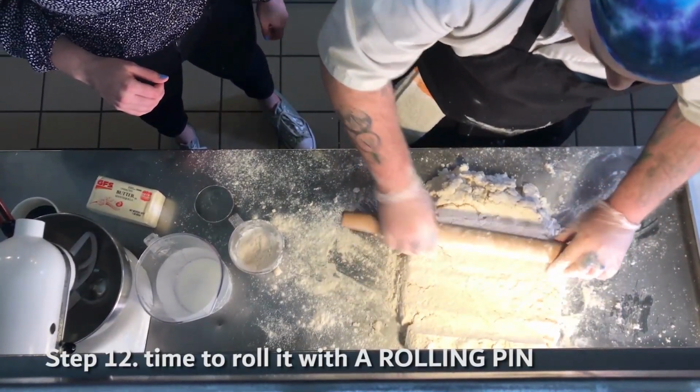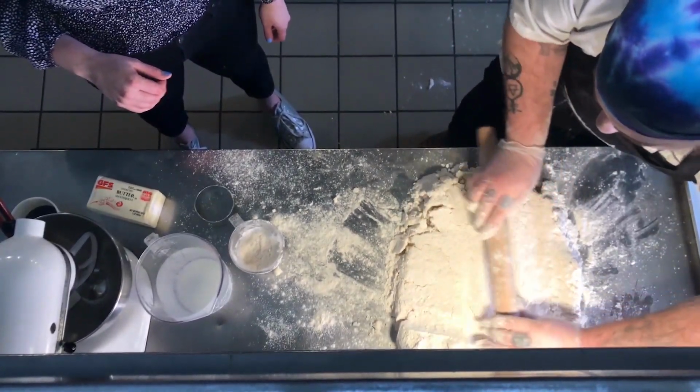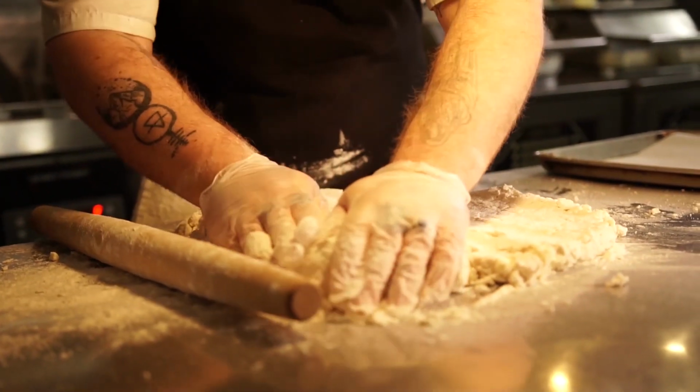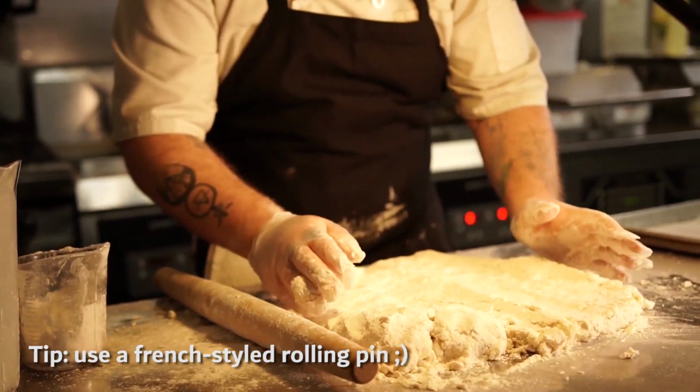I think I have that same rolling pin at home. These are great, the French style rolling pins. Yeah, my mom gave it to me as a housewarming present, but unfortunately it's not been used. Well, now you know how to make biscuits. Now I know how to make biscuits. She'll be so proud.